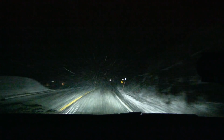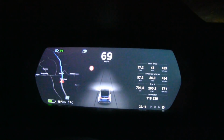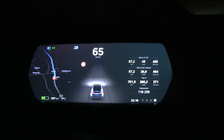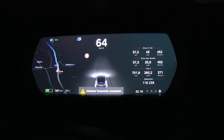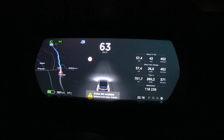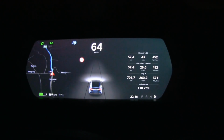snow, and you know, the snow itself is not a problem, but I cannot use cruise control. So let me show you here, I'm trying to use cruise control. Cruise control not available. Reduce front radar visibility.